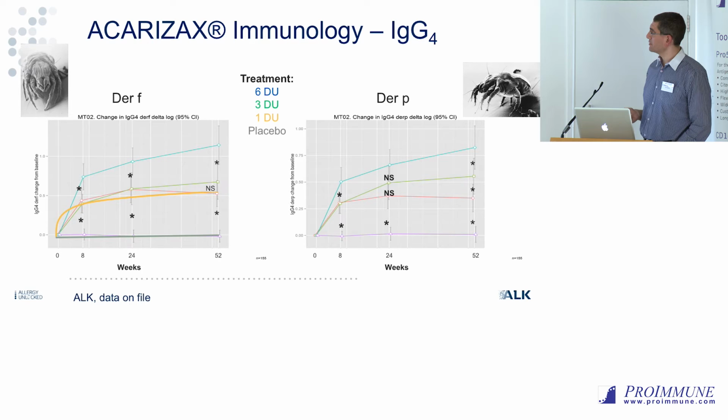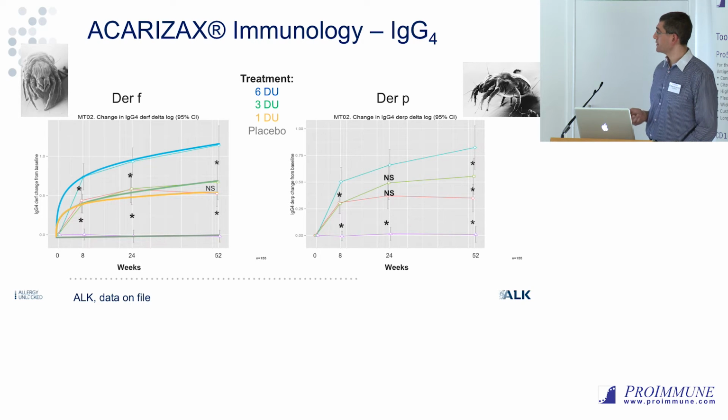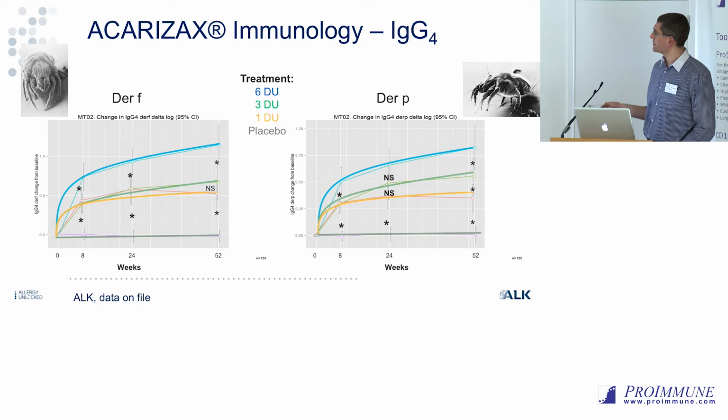So going to the lower dose, the medium dose, and the high dose, you can see that there's a clear both time and dose dependency in this case, and that goes for both of the species. These are the two mites that are the most important inducers of mite allergy. So you can see that you have a nice response to both of them, and they are both included in the treatment.